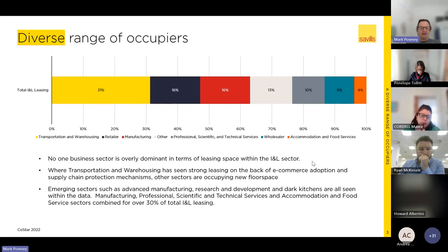But you've got a lot of retailers in there that have been moving their operations more online. There's manufacturers in there, there's professional and scientific companies, there's wholesalers, and there's even a significant proportion in accommodation and food services. So it is quite a diverse sector. Whilst there's only a few companies that might dominate the airwaves, it is an extremely diverse sector in terms of the businesses that go in there.